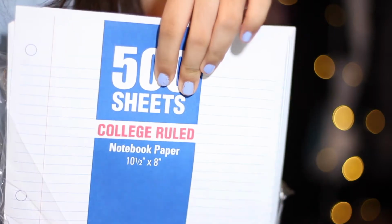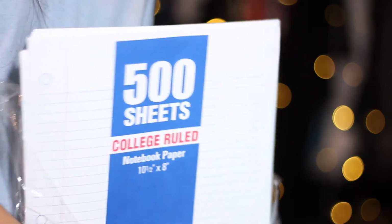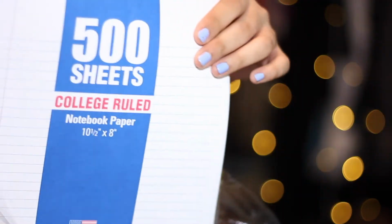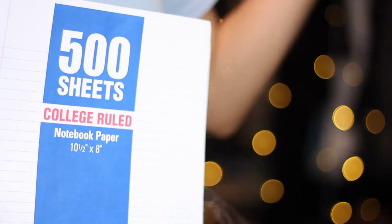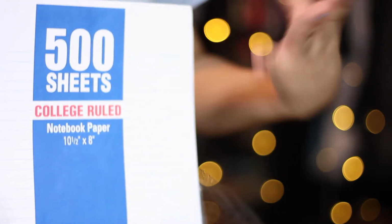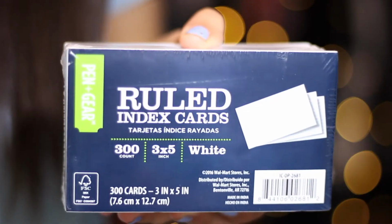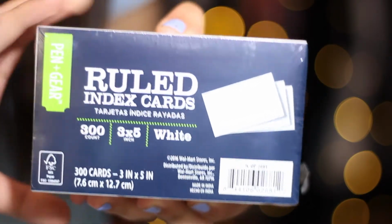Even though we use laptops, you still sometimes need paper, especially in English or history and stuff like that. But still, this is the paper that I use, and it's simple, and it just brings 500, so I just put a little bit in the folder, and whenever it runs out, I'll put some more. So yeah. The next thing that I have are these index cards for studying.